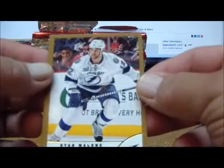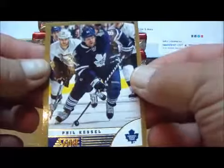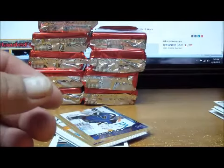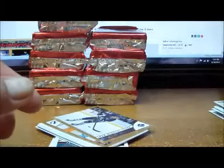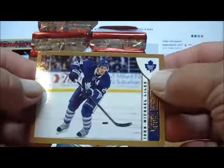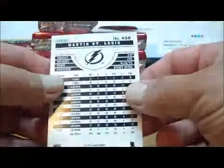Gold cards of Ryan Malone for the Lightning. Phil Kessel for the Toronto Maple Leafs. Gold card. Alexander Burmistrov for the Jets. Gold. Another gold here of Jaroslav Halak for the St. Louis Blues. Gold. And John-Michael Liles for the Toronto Maple Leafs. Gold card. Martin St. Louis for the Tampa Bay Lightning. Gold card.